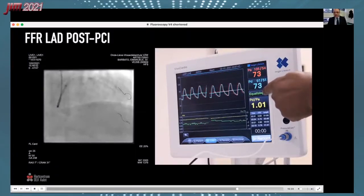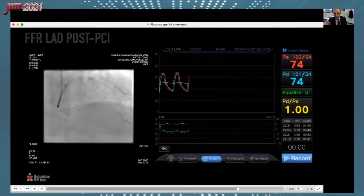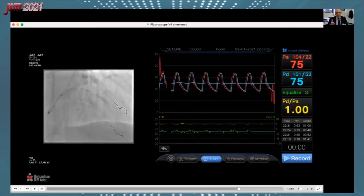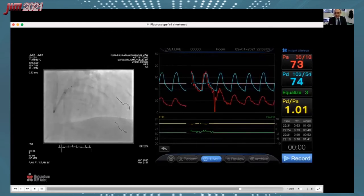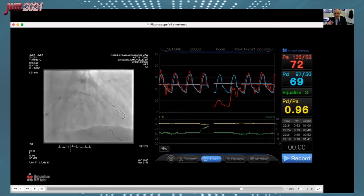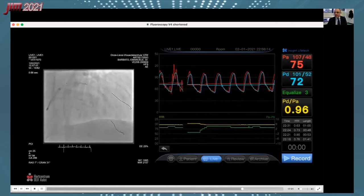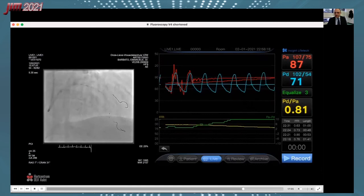We did the post-PCI evaluation. Again, microcatheter at the tip of the guiding catheter. We check the equalization. It's one at this moment. Always consistently, same protocol. We advance the microcatheter up to the landing zone we gave ourselves at the beginning of the physiologic assessment. We close the stopcock. We close the valve of the guiding catheter. We see again the two pressures are up. This is now the resting Pd/Pa.